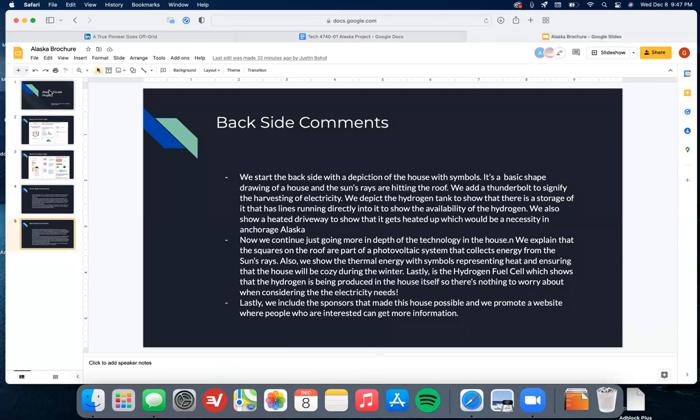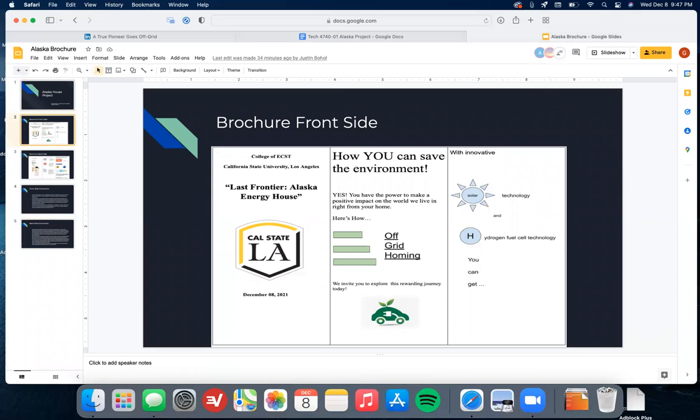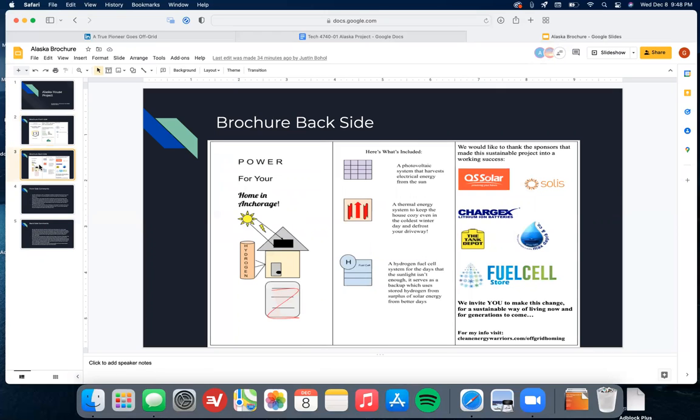And the last part of this project was to create a brochure, which we proceeded to start with our logo symbol here, symbolizing that we are students taking on this project. And we open up by explaining that you can save the environment, that promotes the feelings of individualism. And our solution is off-grid homing, which there is not a necessary category for these types of houses yet, since it's a technology that's being developed, but it's something we feel will definitely be used in the future. So with the innovative solar technologies and hydrogen fuel cells, we get power for the home in Anchorage.